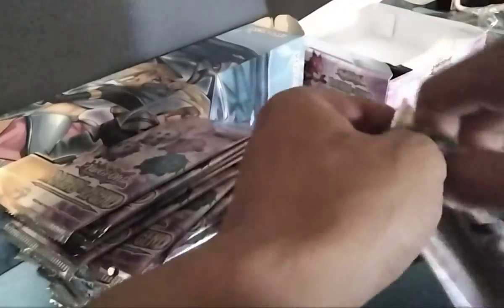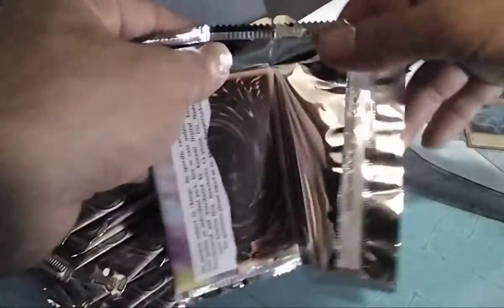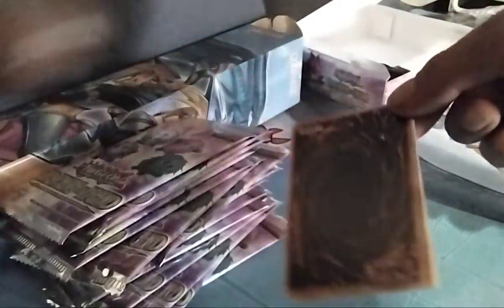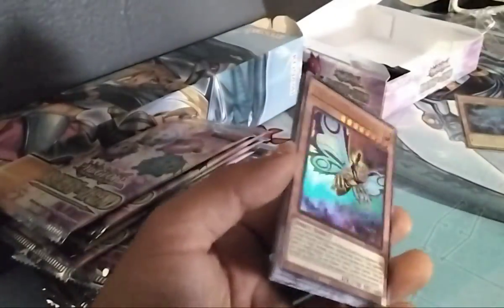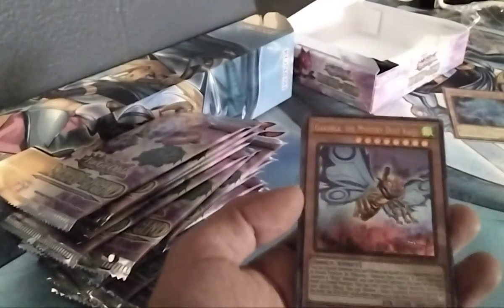We pulled the Magician Souls. I'm kind of in an uncomfortable spot here. I need this table to be a little taller. The table is a little small, so I'm kind of hunching down. Man, this is a cool little bee right here.